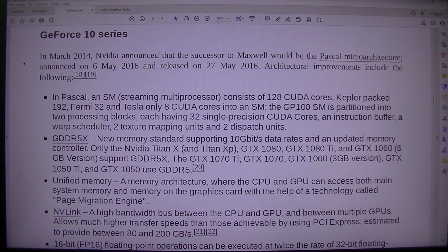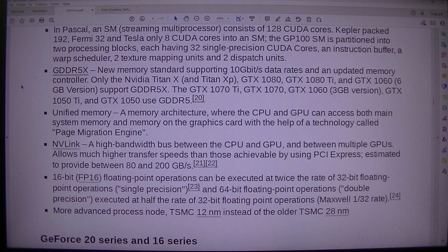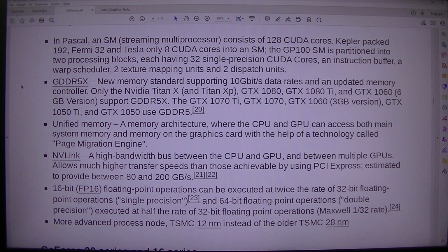Architectural improvements include the following. In Pascal, an SM, streaming multiprocessor, consists of 128 CUDA cores. Kepler packed 192, Fermi 32 and Tesla only 8 CUDA cores into an SM. The GP100 SM is partitioned into 2 processing blocks, each having 32 single precision CUDA cores, an instruction buffer, a warp scheduler, 2 texture mapping units and 2 dispatch units.